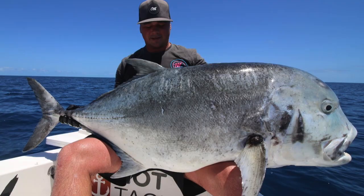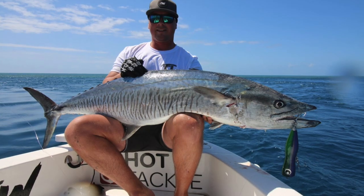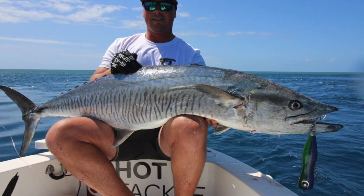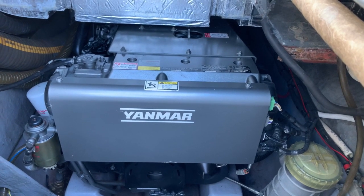There were no problems. We had a couple of Eskies here for beers and stuff. We've got brand new fridge freezers, which are fine. Around Hamilton Island, we caught a 51 kilo GT and a 26 kilo Spanish mackerel. We caught a lot more Spanish mackerel, not as many GT. Caught another one which was bitten in half by a shark. But other than that, all the normal fish that you would catch up on the reefs, yeah, we had a great time.